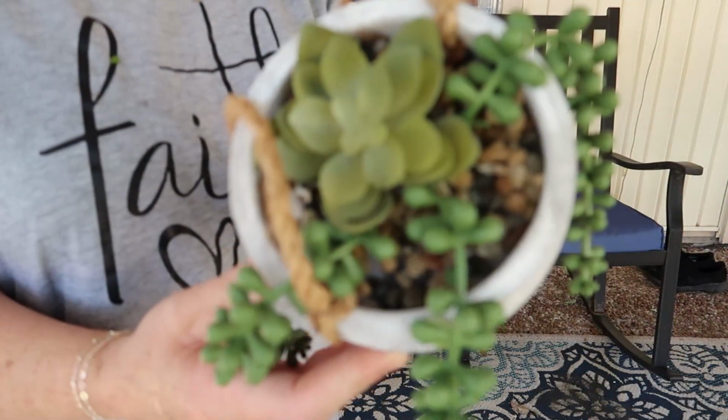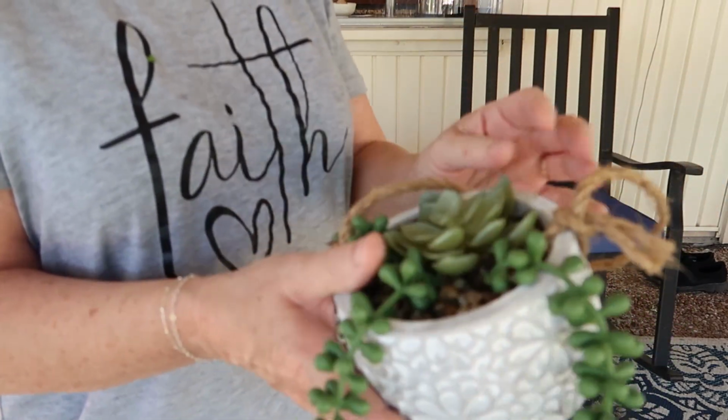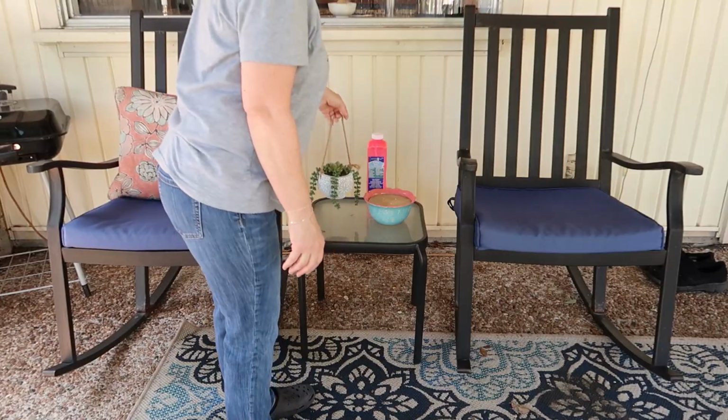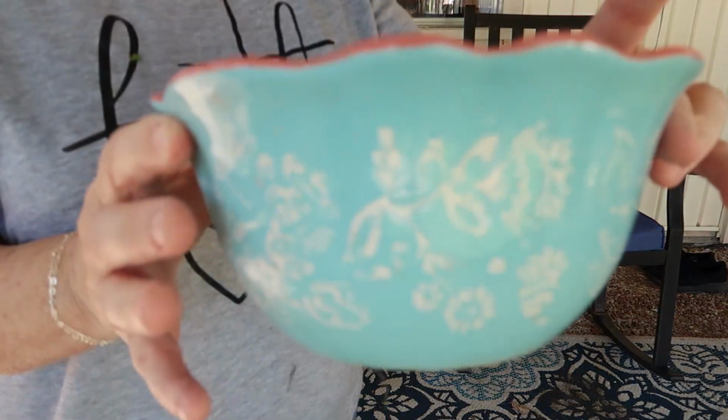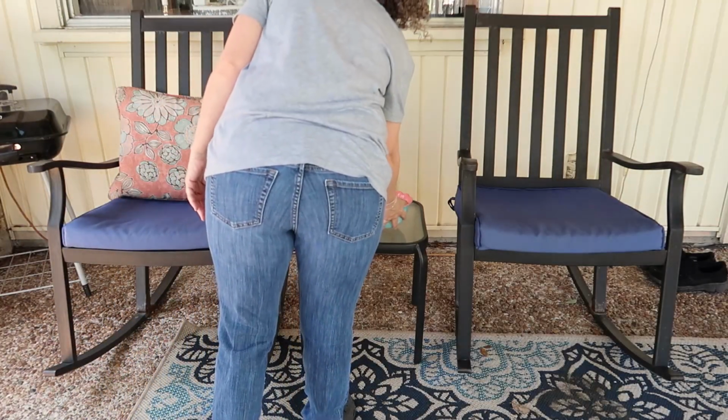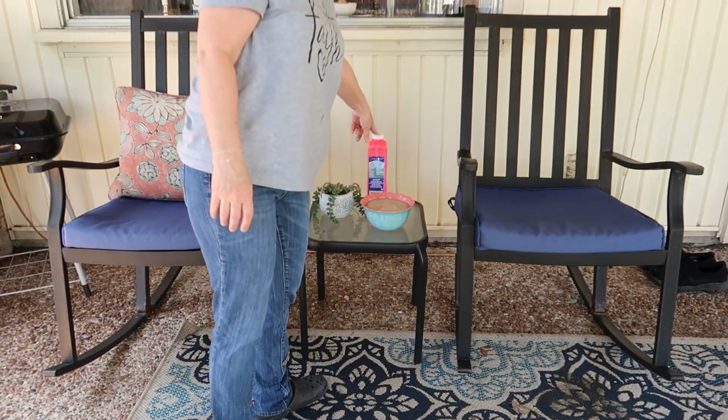Here is a planter. Again, this is from the Dollar General. I've had it for about 3 or 4 years, and right now I don't have it hung, but I'm not going to cut the little strings off just yet. And this is just a citronella candle I've also had for a couple years.